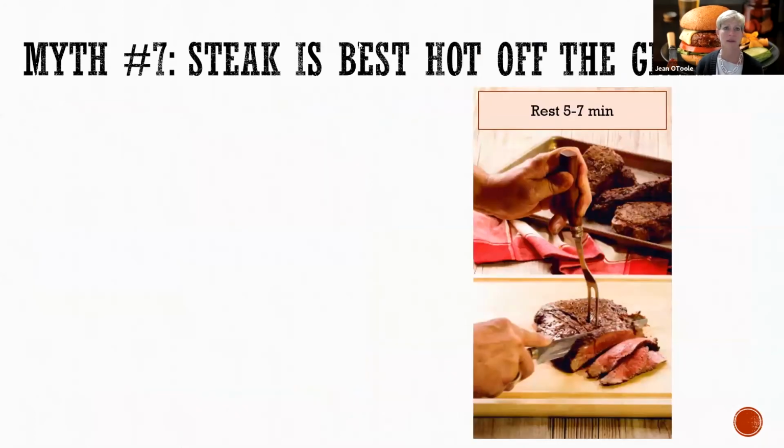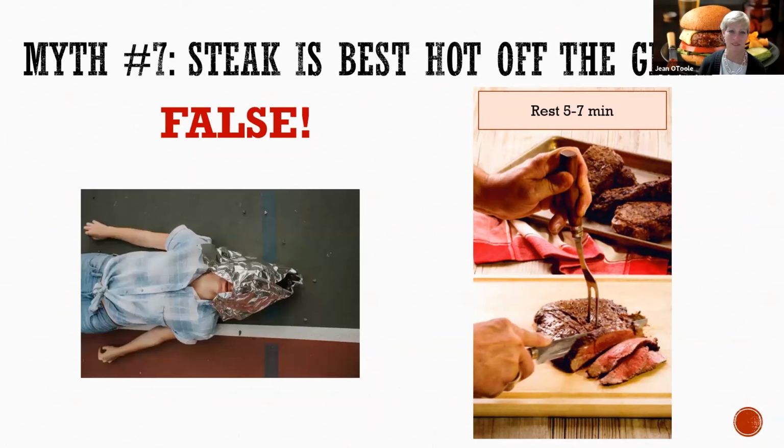All right, number 7, steak is best hot off the grill. True or false? False. Yeah, this kind of gives it away a little bit. But yeah, that's a definite false.